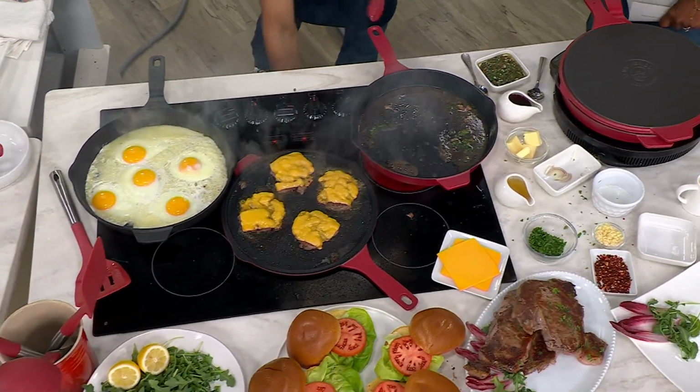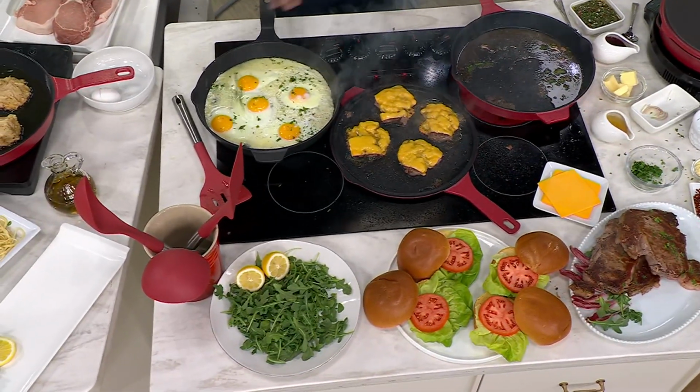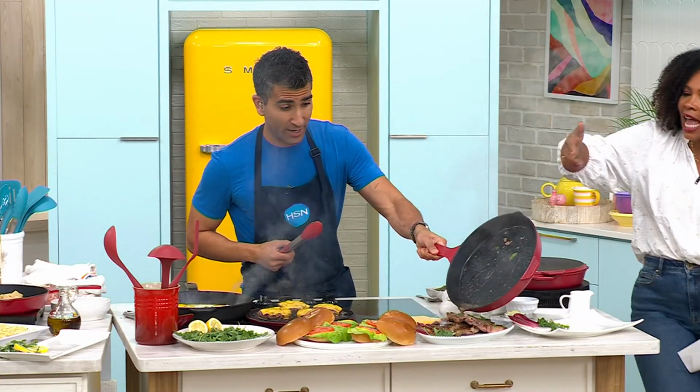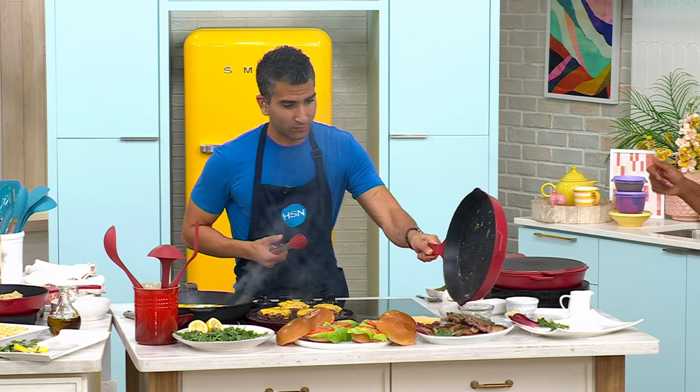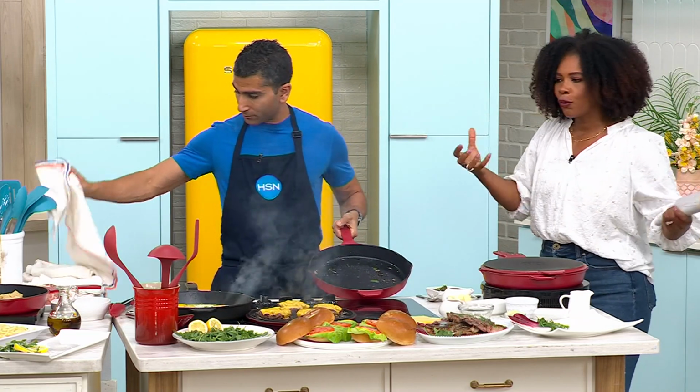I will tell you this. Look at this. Grandma's cast iron was not nonstick, and it very likely didn't have a lid. It didn't have pour spouts. It didn't have double handles to hold on to. It was very, very heavy. This still has weight, but it's easier for you to use now.